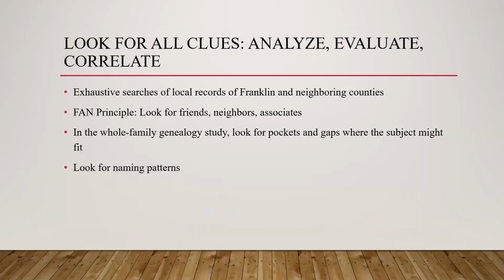So we want to look for all of the clues here and do exhaustive research, which I've done. We want to look for the FAN principle: friends, neighbors, and associates. That ended up being not very helpful for my case, because I had no FANs for him in North Carolina, and the FANs that he had in Logan County, Kentucky, were not very helpful. None of them came from the same area, and it didn't really pan out.